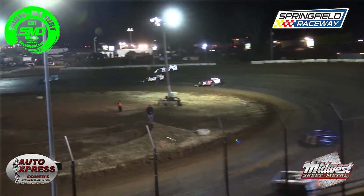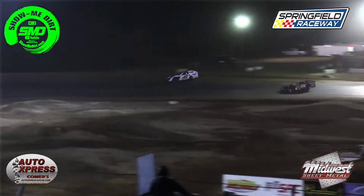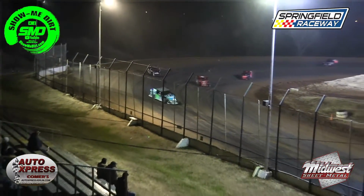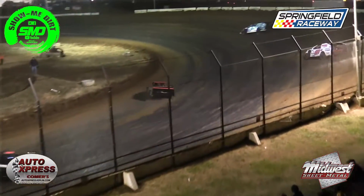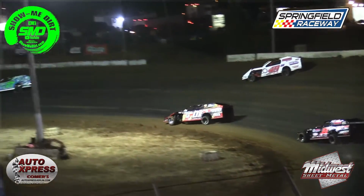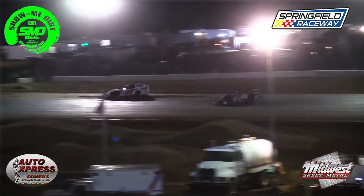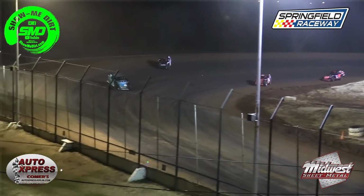Steven Bowers leading this one from the drop of the green flag. Gilmore in the second place spot. Drew Armstrong, he's got a perfect score here this season at the Springfield Raceway in that 01A car, 3 for 3. Right now runs in the third place spot just behind the 49-66 of Ryan Gilmore.